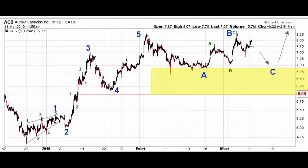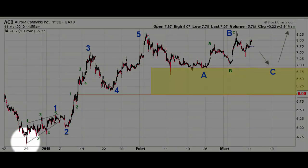So let's go ahead and zoom in and take a look at that. Here's the advance off the late 2018 low. You can see the nice five-wave advance, super clear. Pretty hard to call it anything other than a five-wave advance that's played out. It put in a high in early February, and since then pulled back. It actually tested our yellow support area. This is based on Fibonacci retracements. It found support there, turned back up, tested the high, and then has kind of pulled back again.